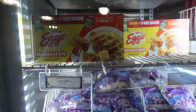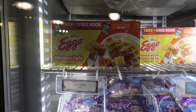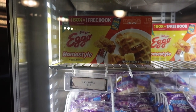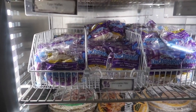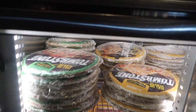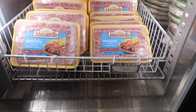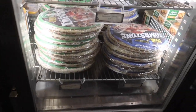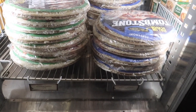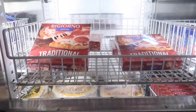I'm gonna go over this real quick and just say the prices so you don't have to stop and look. Box of 10 waffles, $4.79. One Uncrustable, $3.99. No prices on the Tombstone pizzas. Sausage links, 12 ounce, $5.95. Oh, here's the Tombstone frozen pizzas, $5.79. DiGiorno pizzas, $4.19.